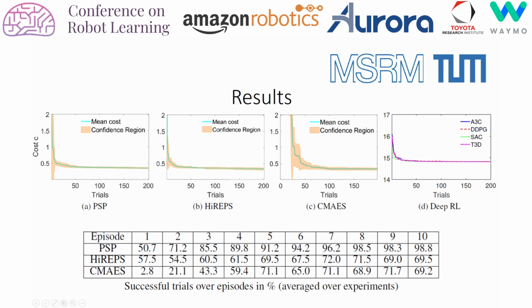All three parameter-based algorithms which were applied to our multi-level structure learning approach found feasible solutions rather quickly. Also, all three of them converged to similar minimal cost. Eventually, we were able to execute the key and lock task successfully in around 0.3 seconds. None of the applied deep reinforcement learners was able to solve the problem within the given time.